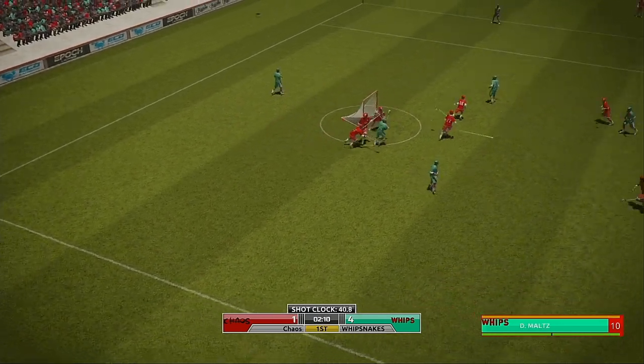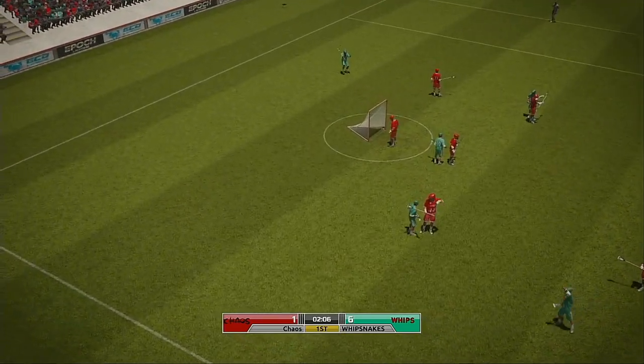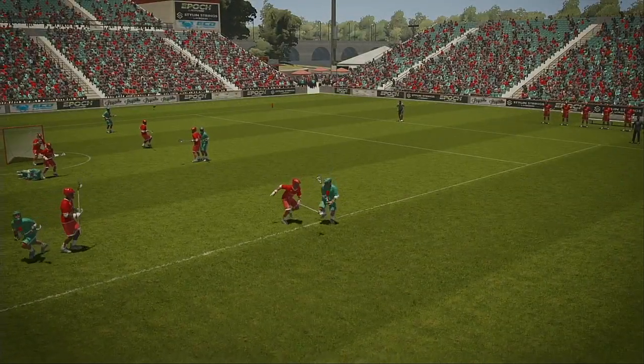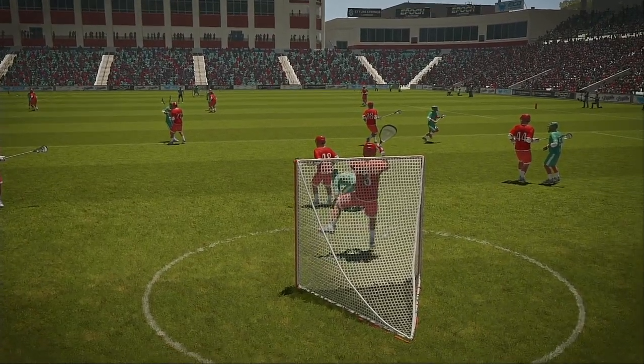Dodging. Looking to draw a slide. Oh, no. Out of my way, he says. Shoots. Lands the two-pointer. Long-range shot. Saw the chance and pow. 3. Grabs a couple for the home team.